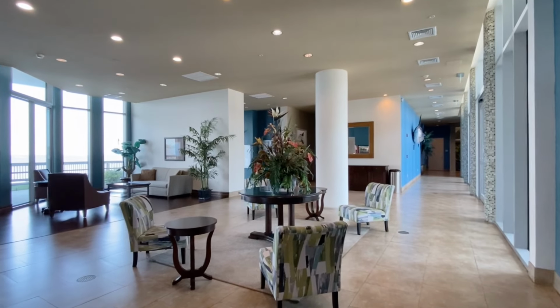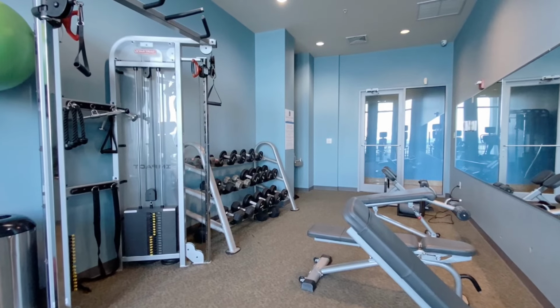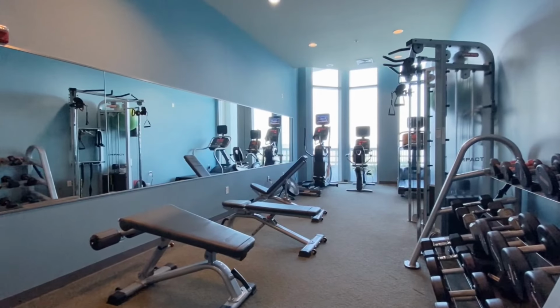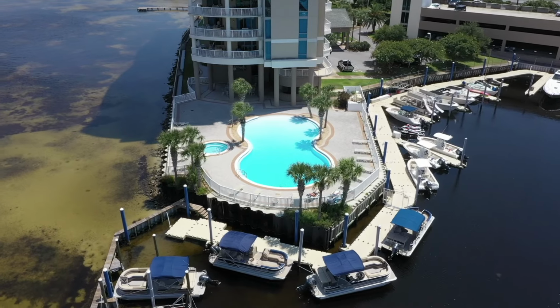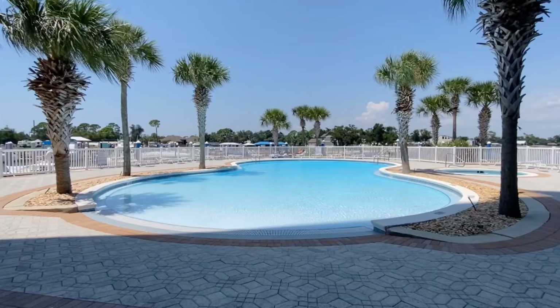Also on the first floor, there's a conference room that owners can reserve for meetings. And check out this awesome fitness room. There's plenty of space to stretch and warm up, plenty of free weights, and even some cardio equipment, all looking right over St. Andrews Bay. All right, and now the best part about the amenities on the ground floor. Check out this massive deck, huge covered patio area, and this awesome pool and hot tub.